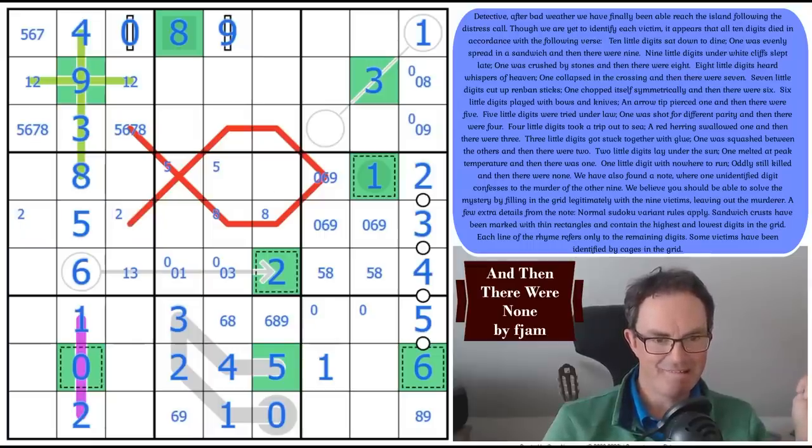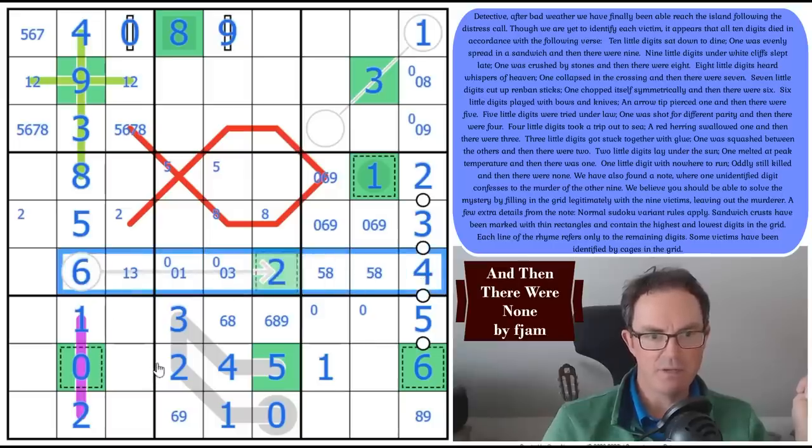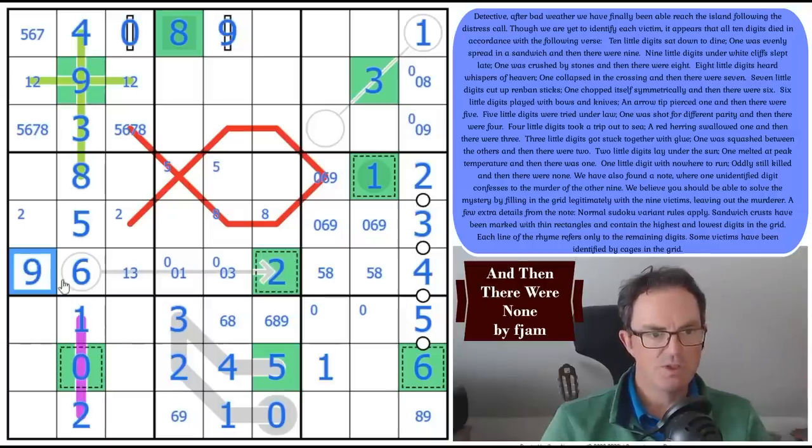Okay. All right, so if that's a 5-8 pair, I've not put 9 in this row anywhere, have I? So that must be here. Which is, again, it's just not quite good enough. 2 is joining its friend the 0. So that's a 0-2 pair.